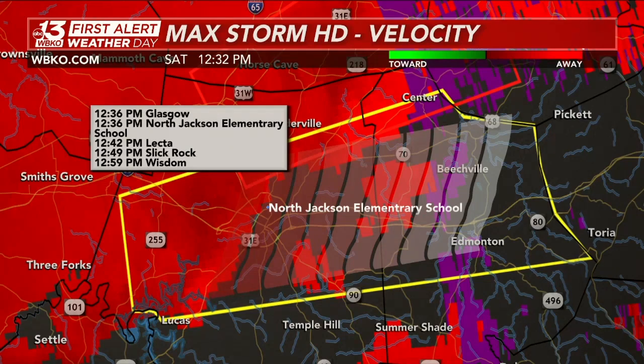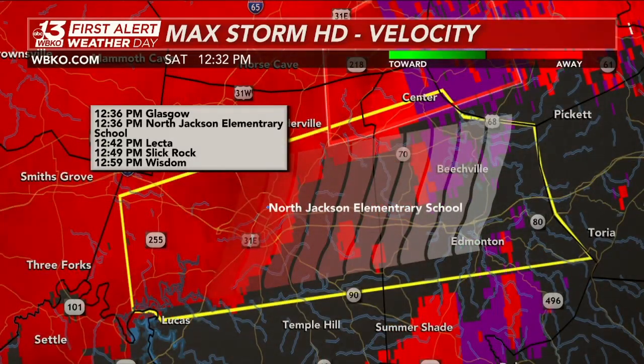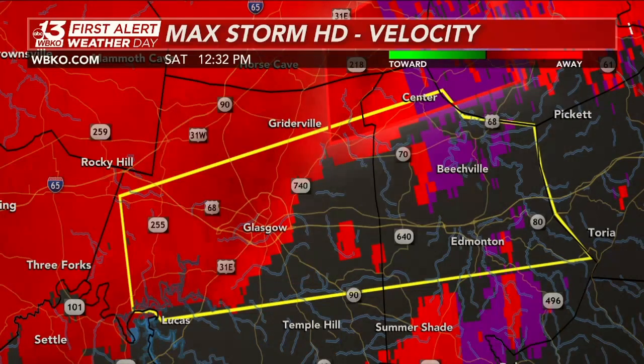Although we did mention earlier, the Cave Mill Road area here in Bowling Green had some snapped pine trees due to those straight line winds moving through Warren County when that tornado warning was in effect. Okay, so we'll continue to take more reports over the next little while. Again, some power outages being reported around Bowling Green as well as Warren County as the storms roll through here.